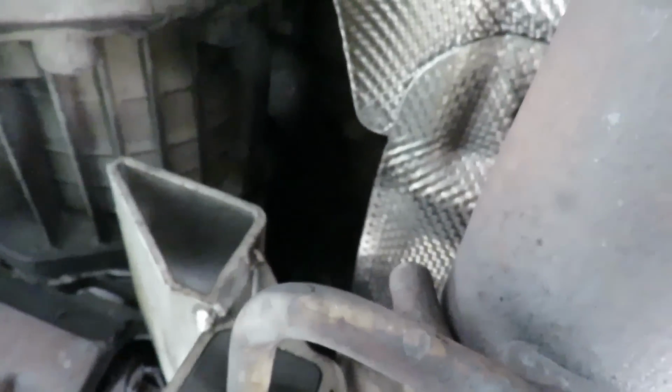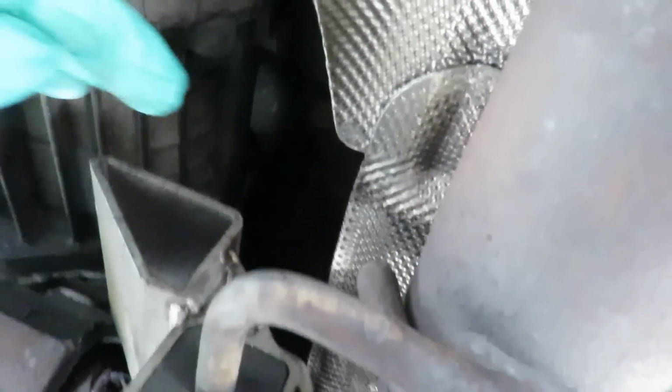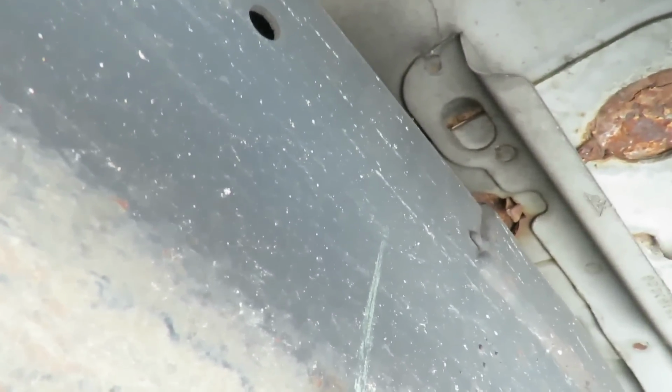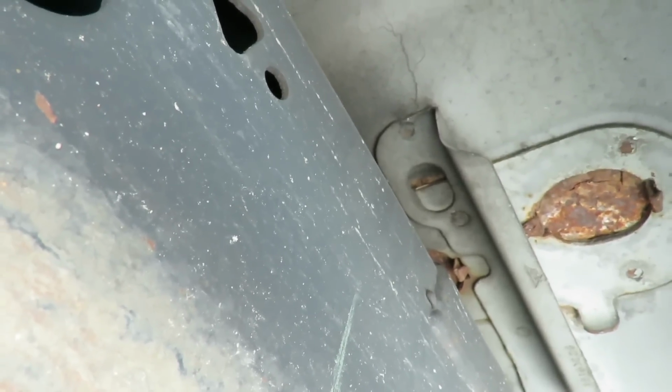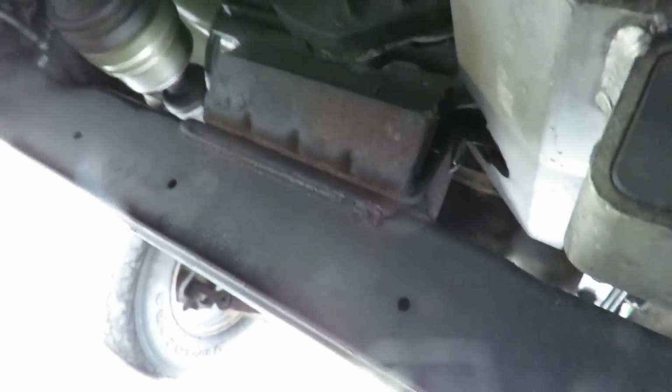So make sure you're doing this with the car cold, because you are close up to everything. All right, so I'm gonna reach down here with my right hand, my left hand, and let's see here. Well, we can't even see it from there. I don't know why they do this. Okay, let's go over here now. Let's get our light again and let's see if we can see it.